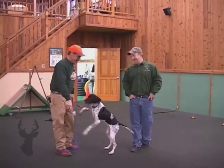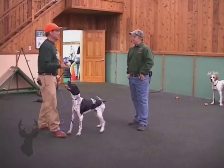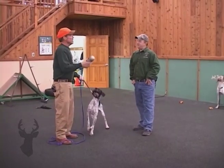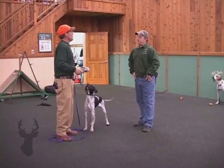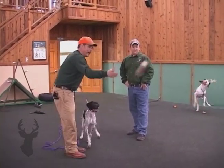They want to run over the yard. They want you to chase them. And that's what happens in the house. The kids are chasing the dog all over the place. And you get these puppies in here and their retrieving is "chase me." So you can start a young puppy on retrieving just by throwing it out and letting the dog go out and hold the cord.